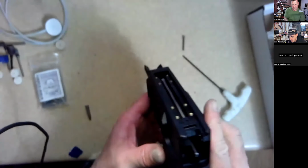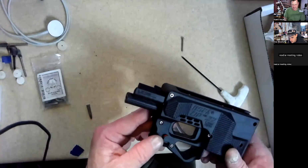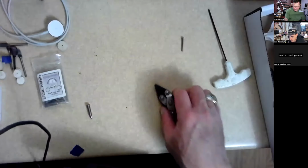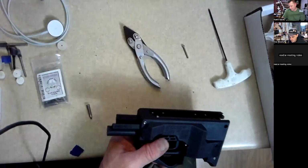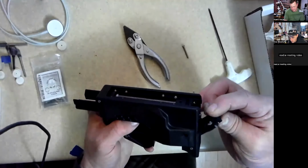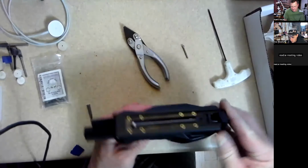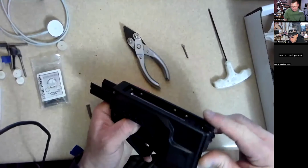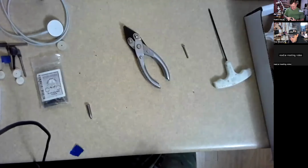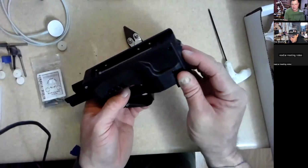Wow, what is the poundage for that trigger? I don't know. I don't have my meter here. It's actually down south. But I will check it. All right, so then this is your end plate. So catch on the bottom and push it in place.